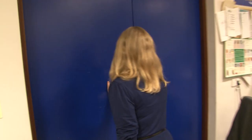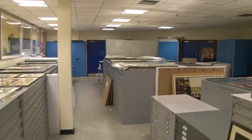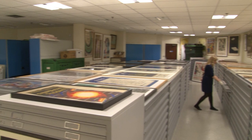This is the poster store, which is open to the public via guided tours, which are bookable by looking on the website. And it contains London Transport posters, posters commissioned for London's transport services. There are about 7,000 different designs and there are multiple copies. So we've got about 44,000 different posters in here.